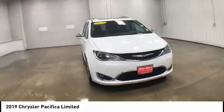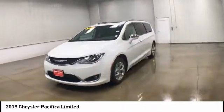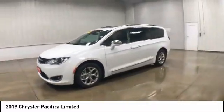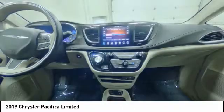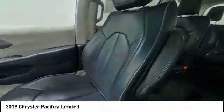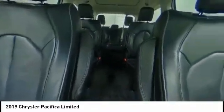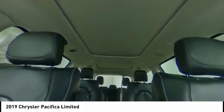Here are some of this vehicle's great options: dual moonroof, panoramic roof, heated mirrors, aluminum wheels, rear spoiler, power liftgate, brake assist, traction control, stability control. A vehicle like this doesn't come along every day. Come in and get it before someone else does.